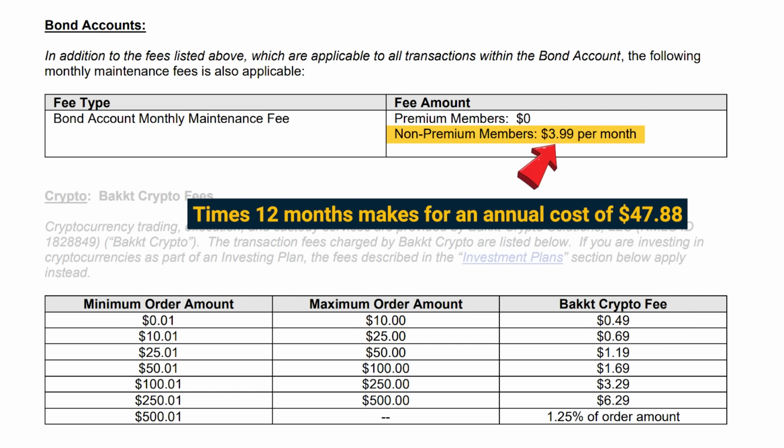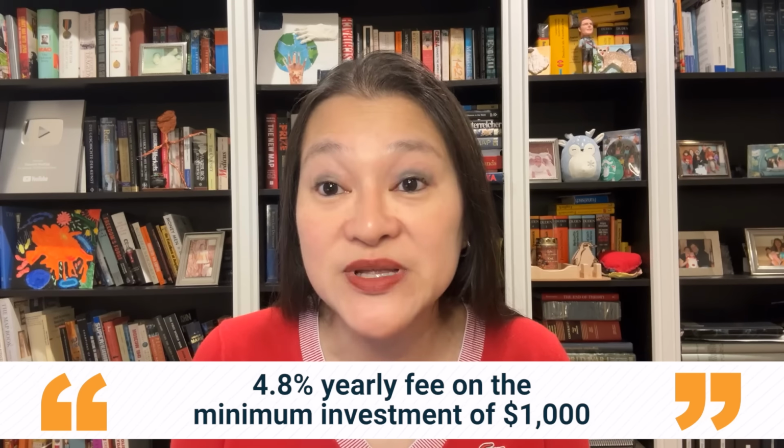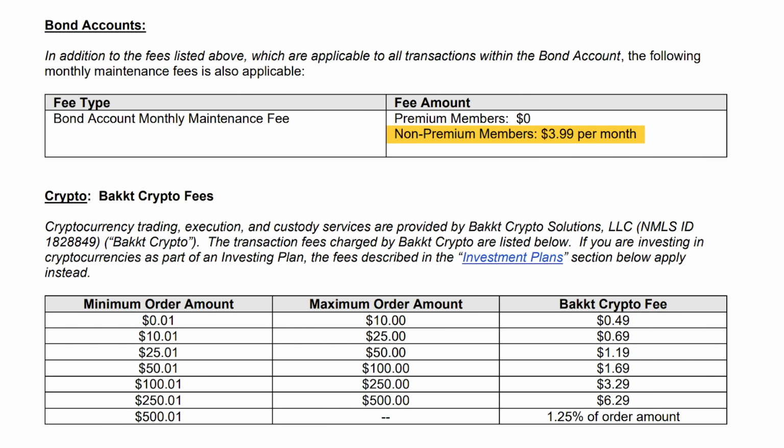So if we do a simple calculation, $3.99 monthly fee times 12 months makes for an annual cost of $47.88, which equates to a rounded 4.8% yearly fee on the minimum investment of $1,000. Of course, the ratio will look better the more you invest, but then the larger your investment amount, the more you could probably put together a similarly yielding portfolio yourself, if you have the time, knowledge, and inclination to do so. So, depending on how much you're planning to invest and what else you may be interested in purchasing via Public, these fees may not make it worth your while, and you may be better off building your own bond portfolio or ladder with one of the leading fee-free brokerage companies.